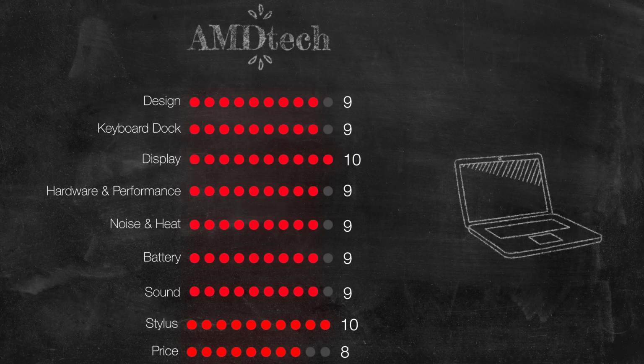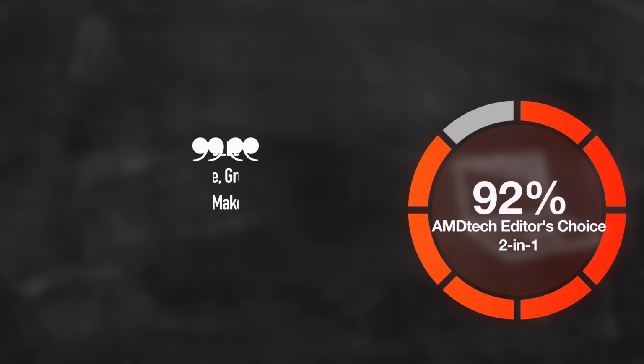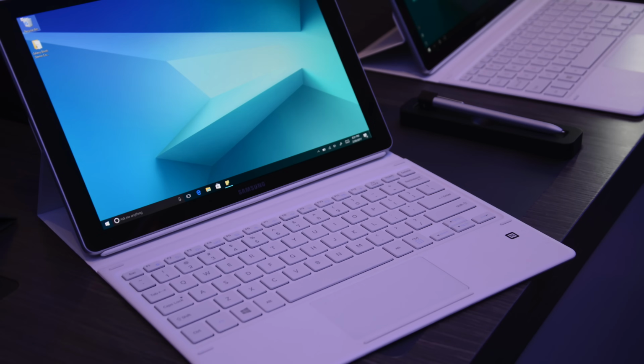But with those few negatives aside, I have to say this is one of the best 2-in-1s you can buy right now. It checks all the boxes that you'd want, and the fact that you get that beautiful, stunning Super AMOLED display, you get the good performance, you get the good battery life, you get that really good pen in the box, and you get very good overall build quality. Coming together, making this the AMDtech Editor's Choice for the 2-in-1 category in mid-2017, making this worth your money.